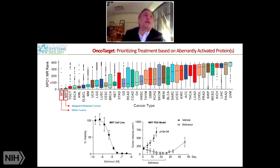And so, for instance, we found that exportin-1, which is a target of selinexor and eltanexor, is really aberrantly activated in Wilms tumors, malignant rhabdoid tumors and germ cell tumors. In fact, more so than in any other tumor cohort. And so you can see that the sensitivity, the IC50, is in the 10 to the minus 8 molar range. So we're talking about the picomolar range.